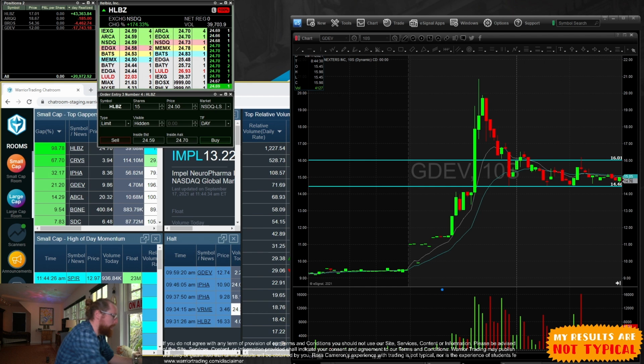And then I rode the momentum back down. It dropped in this candle to 17.12. Because I had added so high, my average was over 18, like 18.30. So as it dropped to 17, I was down $1 a share.